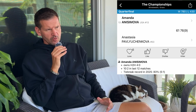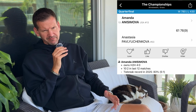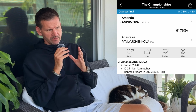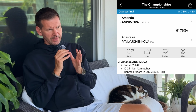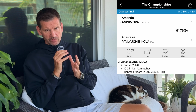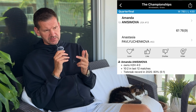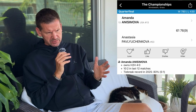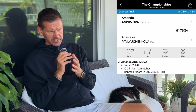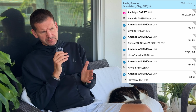I picked Anisimova to go to the semifinals because I see her as potentially being at the very top of the game. To me, she's one of the best ball strikers on planet Earth. I can compare her to Sabalenka, but I think Anisimova actually hits the ball cleaner than Sabalenka. She has the power on the serve, she has the power on the forehand, and she has the power on the backhand. And I've always tracked Anisimova's progress throughout all these years. And when she had her breakthrough season, where she made the semifinals of Roland Garros, I was privately saying the same things I'm saying now, that she has the potential to be at the very top of the rankings.